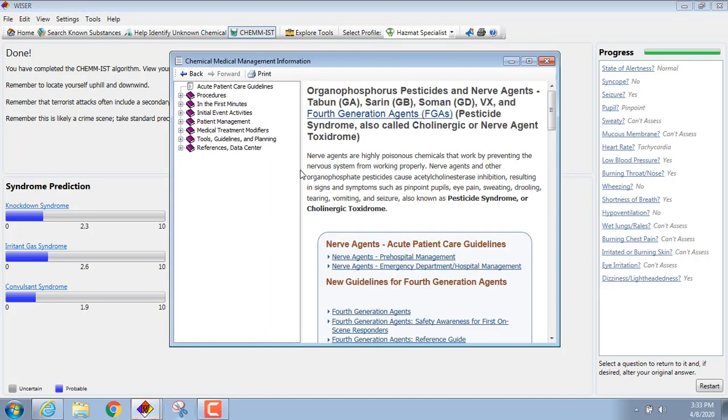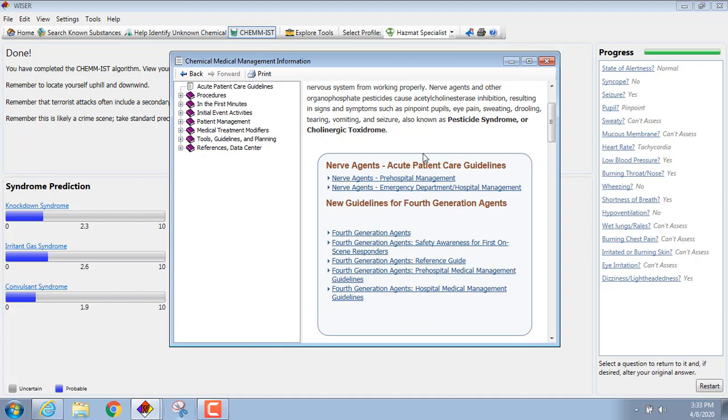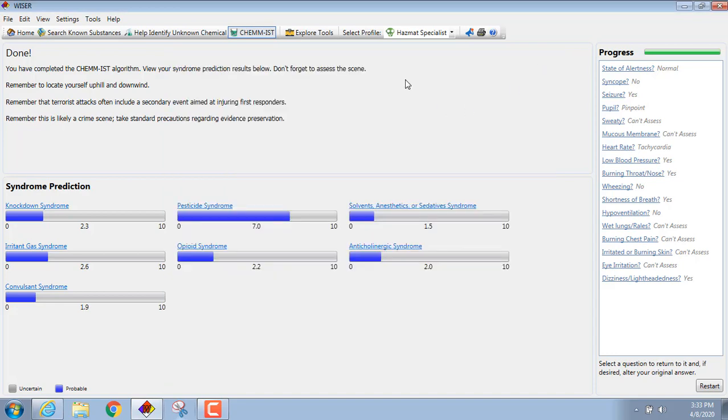So if I bring that up, here is the patient care stuff. And again, I'm not going to get too nerdy into this. I'll let you guys go in and look at it on your own. But it's got the nerve agents, acute patient care. I'm sure it talks about the atropine and 2-PAM chloride in there, or at least atropine. In the first few minutes, you got initial event activities, patient management, all that good stuff, right? So that is what the chemist looks like. And I think it's a fairly good tool. I just haven't played around with it enough to really value it a lot.